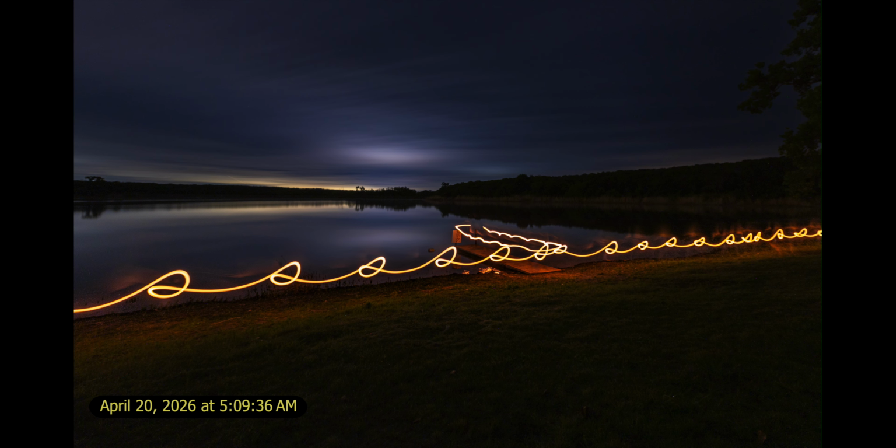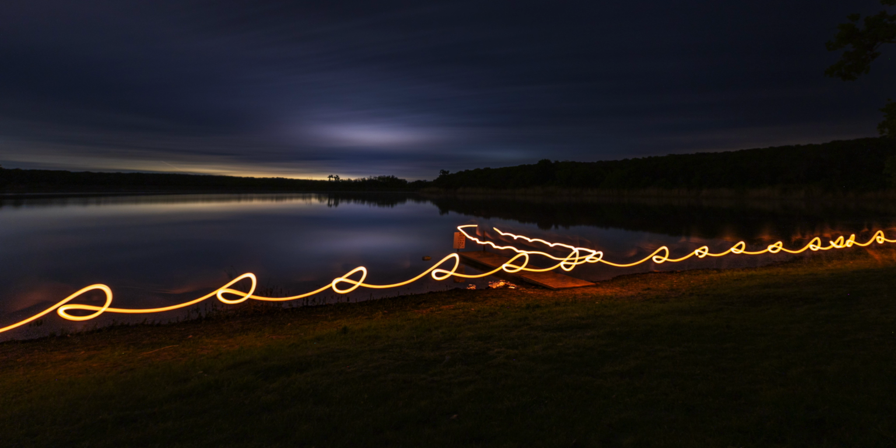And this was my second attempt. I went back and checked the image from the first time, and I really liked how it turned out. So I had one in the bag, as they say. I went back out, reset the bulb timer, and walked about 15 feet further to the left, so I would be walking into the scene.